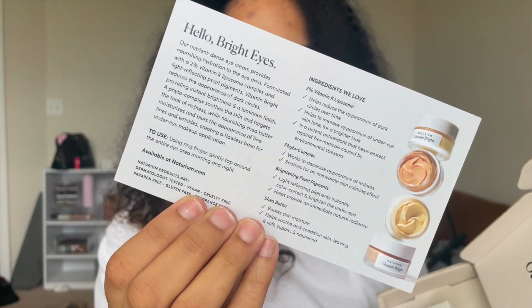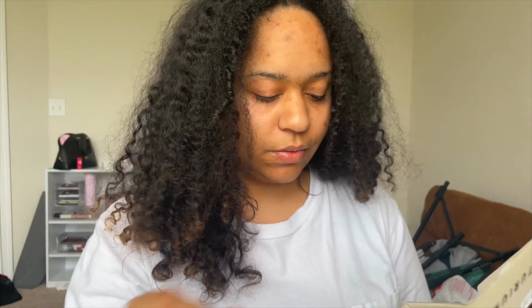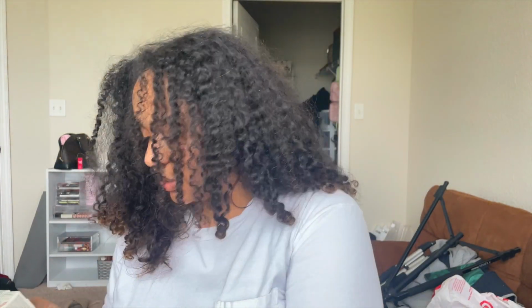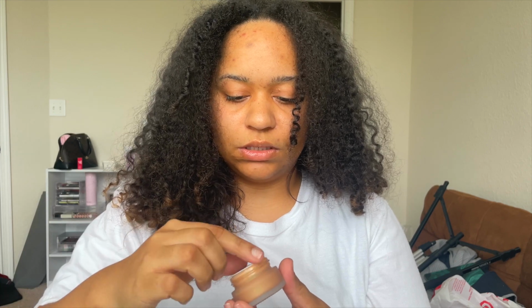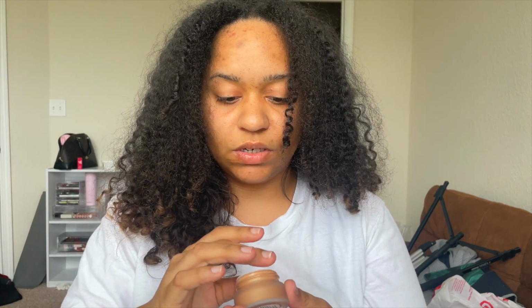I'm trying to zoom through these so I can get to cleaning. And there we go. We got both. One is shade medium deep and one is shade light medium. This is medium deep. It doesn't smell like anything. I should have known that because Naturium does not smell like anything, honestly. She's thick, but she's very water-based creamy. So I'm excited to try these under my makeup because I feel like I can use one for brightening in here and then one for color correcting here. We gonna see. We gonna try these out.